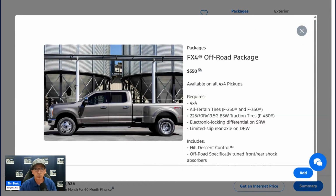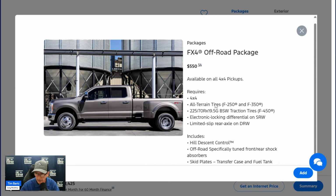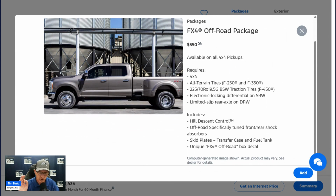Now let's talk about the FX4 Off-Road Package. This package is $550 this year as well as it was last year and is available on all your 4x4 pickups. And again, requires 4x4. Also requires the all-terrain tires for your F250s and F350s. And on your F450s requires the 225/70R19.5 G traction tires. I think that already comes with the vehicles on your 4x4s anyway. Also does require electronic locking differential on your single rear wheels and a limited slip rear axle on your dualies. So if you get this package, you might see the dealer asking you that you'll need to add one of those. So you might have to pick one of those. So just keep that in mind.